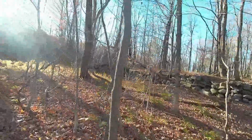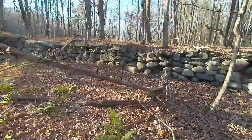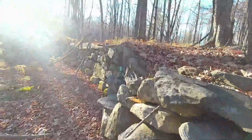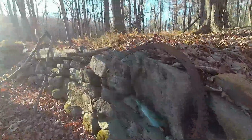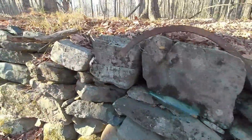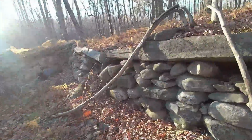What do we want to call that? Oh, look at that. Some old farm memorabilia, including a brick and a probably more recent wine bottle. I don't know what that is. And you can see the old 55-gallon drum.